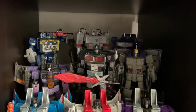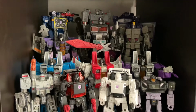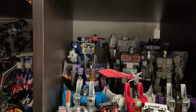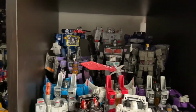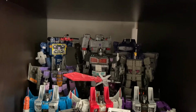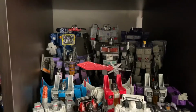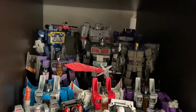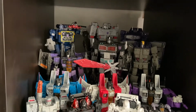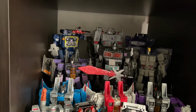Moving over to my favorite line right now, we've got the War for Cybertron figures right here. And apparently, I am a weird fan, according to a lot of people on the Transformers Reddit, because I love Bayverse, and I love G1, I love Beast Wars, but I don't like the Unicron trilogy. I know that's controversial, but I just never got into it. But yeah, so basically anything Transformers I love, and apparently I'm weird for that.